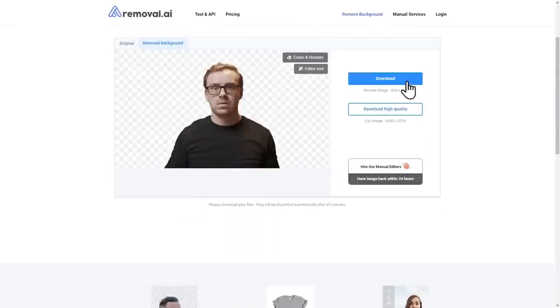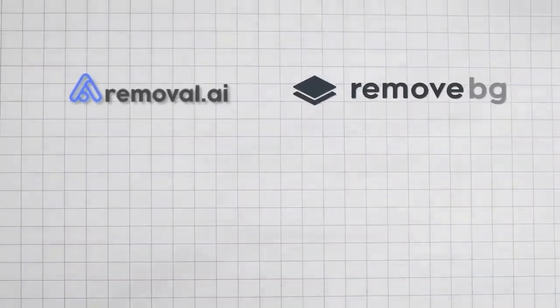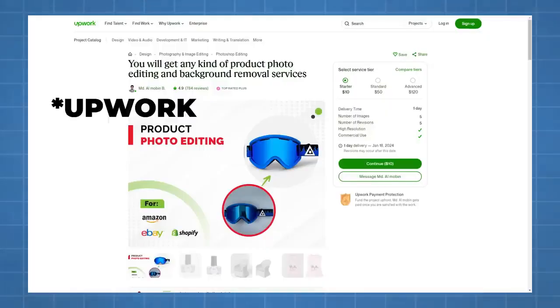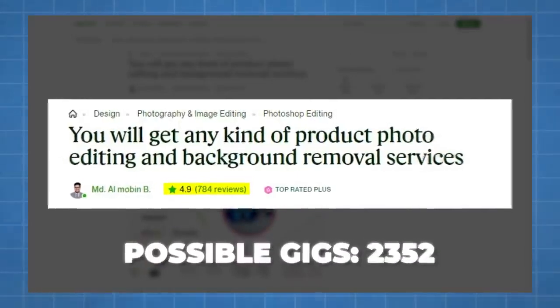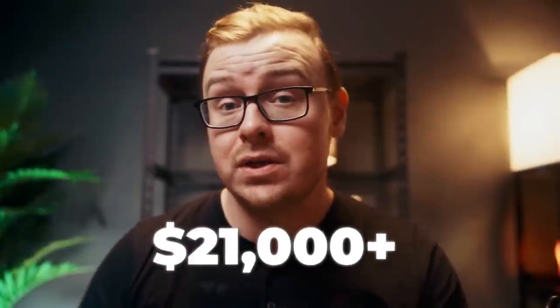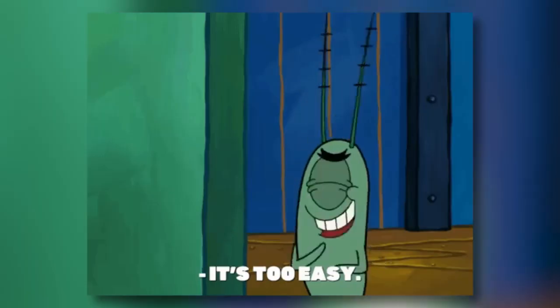Now, there's a bunch of different tools out there. There's removal.ai, there's remove.bg. Even Canva has an AI background remover. So you can see this guy, for instance, on Fiverr, he has over 784 reviews. That means he's probably served double or triple that amount of people. And his lowest level offering is $10. So that means he's made at least $14,000 to $21,000 just from this offering alone. And again, this is super, super easy to do.